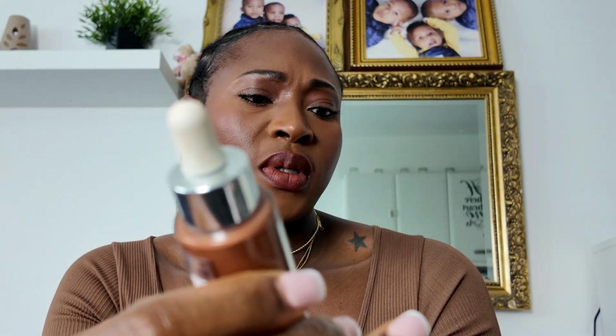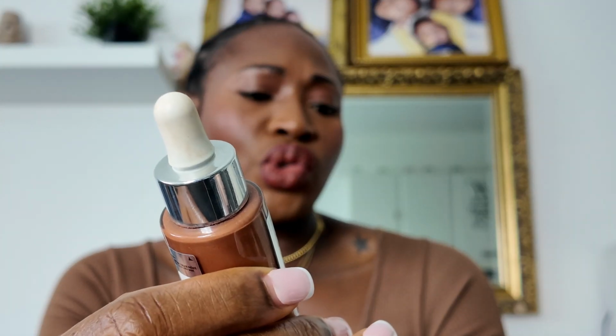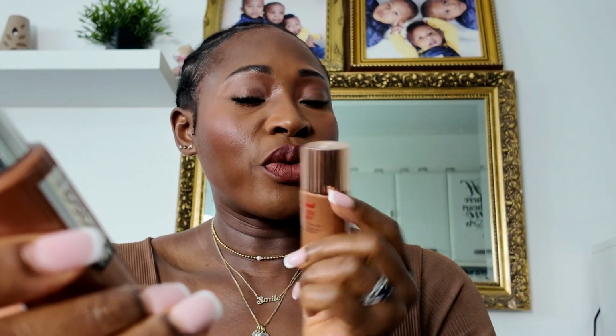The shade that I have is 7 Deep. And the Charlotte Tilbury Hollywood Filter one is 7 Deep as well. And this one is Maybelline Superstay 24 Hours Skin Tint. The shade that I have in this one is 66. So I don't like that one.